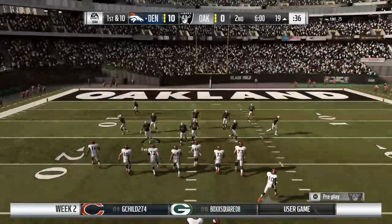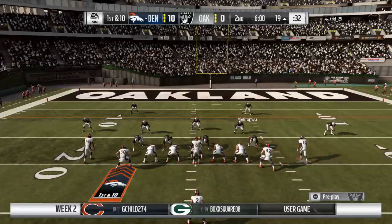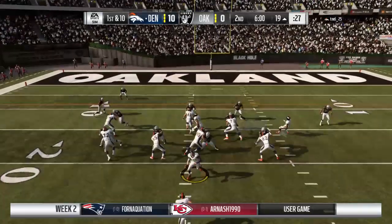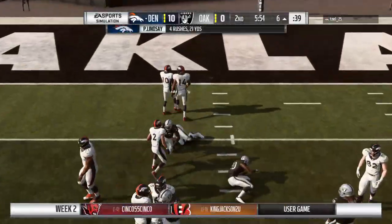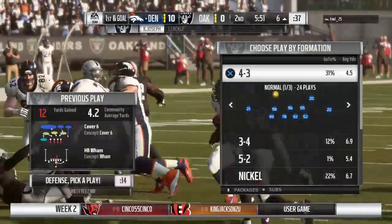Broncos with their first trip to the red zone thus far. 1st and 10 at the 19. And they'll try the ground game here with the running back, and they work this near the 5. He'll be stopped at the 6. 12 more yards there and another first down.